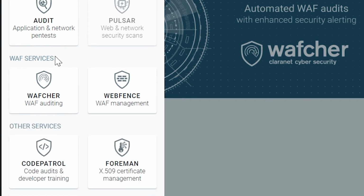The second group allows you to access the cybersecurity web application firewall services. The first application, WAFShare, performs recurring WAF scans and alerts on security misconfiguration. Alongside WAFShare, the WebFence application enables any Claranet client to manage his WAF service easily with essential security KPIs.